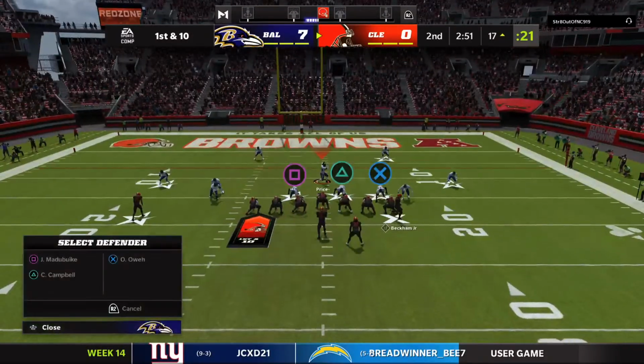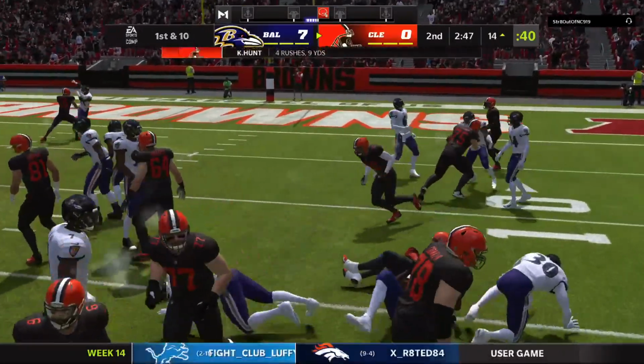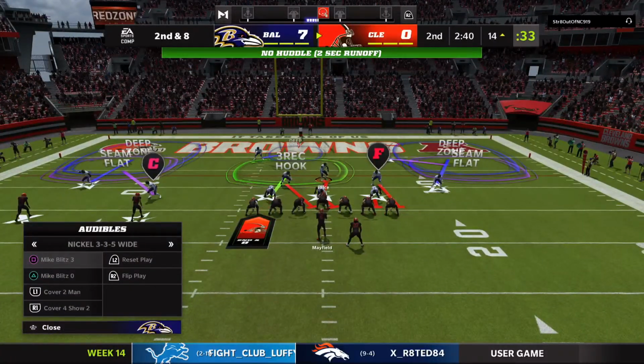Check it out. This is Hunt. He will push his way down to about the 14. The last run good for 2. Here's 2nd and 8.